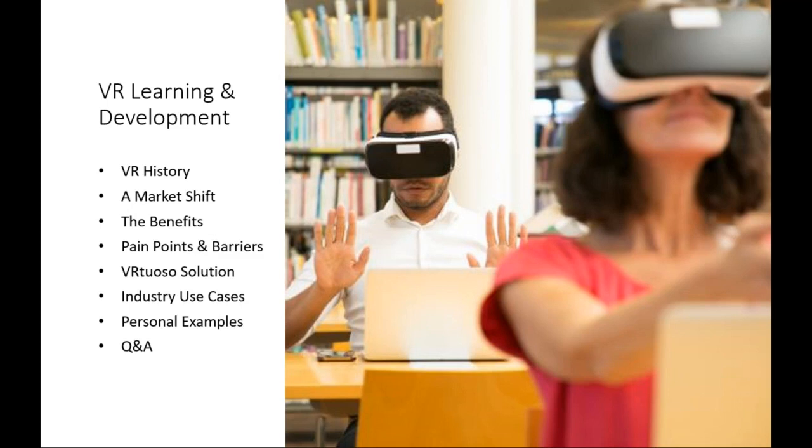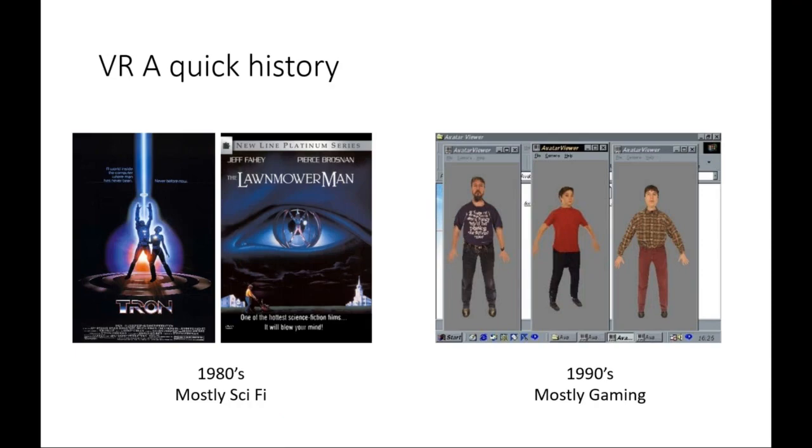I'll then talk through VRtuoso and their solution to the barriers and pain points that we'll look at. And then I'll talk through some industry use cases, and I'll talk as well about some specific examples that I'm doing with organizations around the world at the moment. And then, as Jim says, there'll be time for some Q&A at the end.